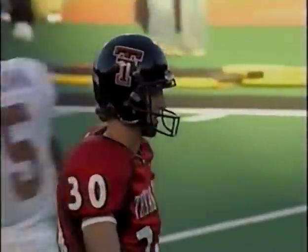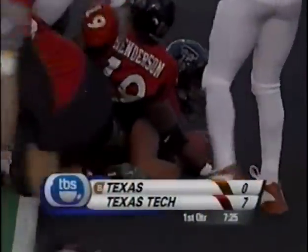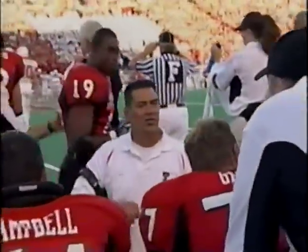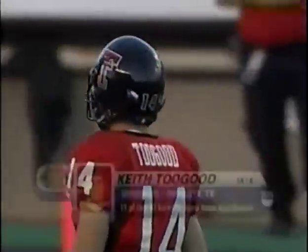Malika's extra point is good. So the Red Raiders, who have had some great games with Texas here in Lubbock, have drawn first blood. 7-0. Great drive by the Red Raiders. Texas is typically the team, you mentioned it, Ron, that starts fast in the first quarter, an 89-17 advantage against teams coming into this game.